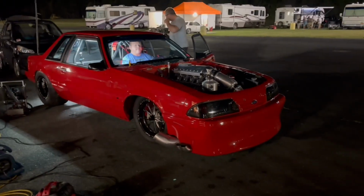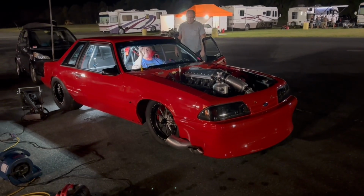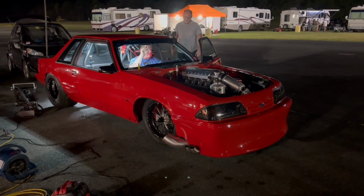All right, so we've been playing with the bump. Don't know why it's not bumping. So I just changed the settings. And we're going to see if it bumps this time.